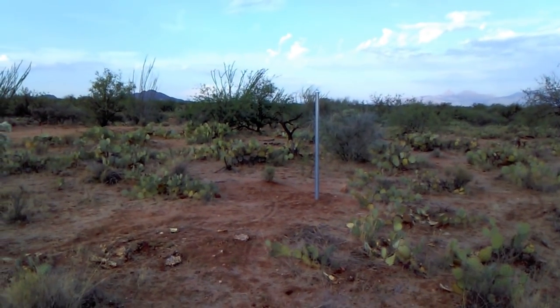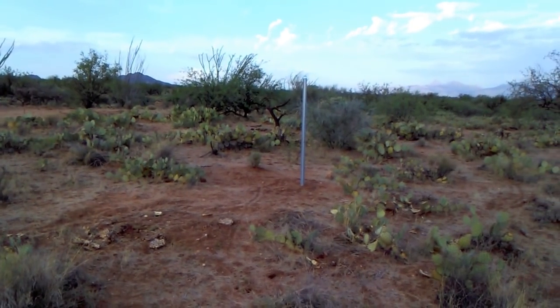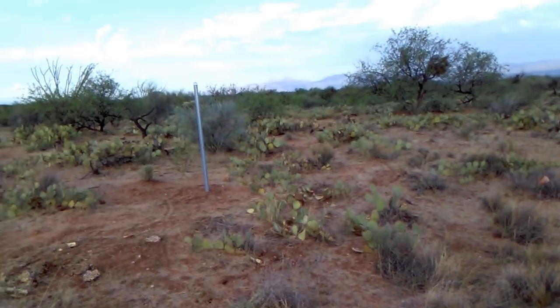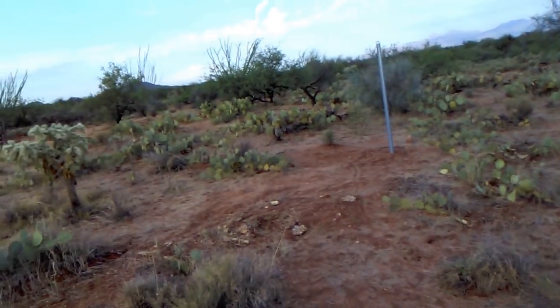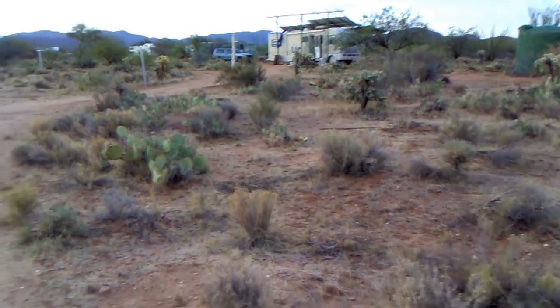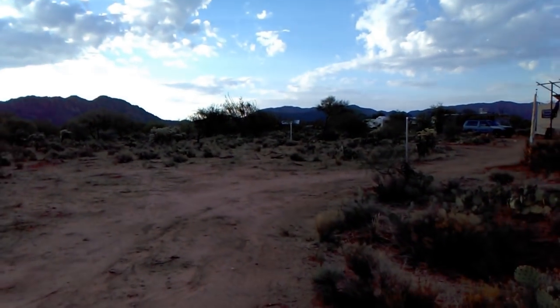And then I had a surveyor come in and mark the property corners and lines and stuff. And that's what these metal poles are. I put those in to replace the dinky stakes that they put in. There's one there. You can almost see it through the tree. There's one down there. And there's a couple right here for the gate. There's one right there in front of me.